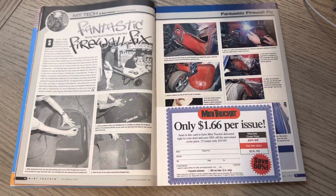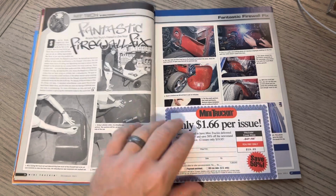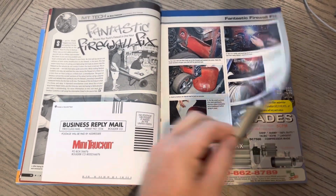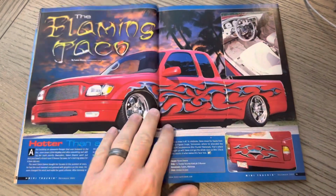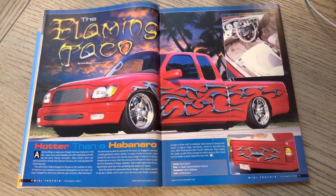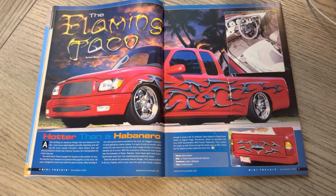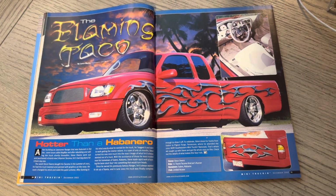You can see here Mini Truckin Tech, fantastic firewall and firewall mods going down. Of course, in the era of running bigger and bigger wheels, who can go the biggest and stay the lowest? That was a big thing. The Flaming Taco, Lance Martz, he shot a lot of the stuff in this, including the cover, as I mentioned. Lance putting in the work.